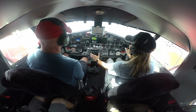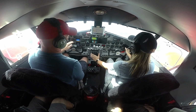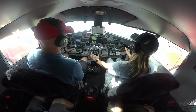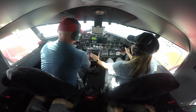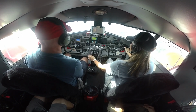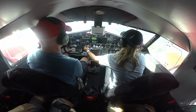Just keeping her right around 120, 125. Yeah, when you get up here a little bit, you're going to end up pushing the nose over more than you think, okay. So you'll need the trim in a second. Got it, okay. All right, so all the after takeoff stuff done. All right, 2500, so. You'll just push the nose over and you'll have to adjust the trim. All right, and then this is forward? Yeah. Okay.